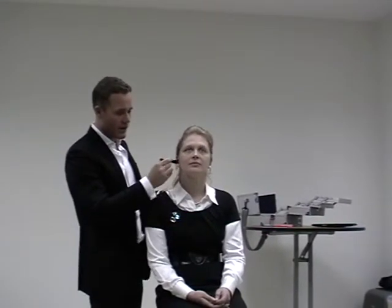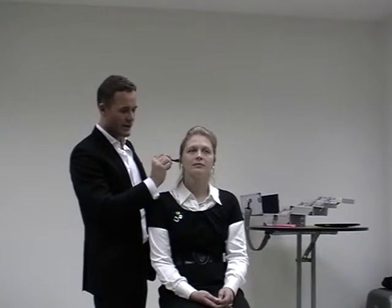And when I do the foundation, if my model is going to have the hair up or if she has a short hair do, I usually put a little bit of foundation on the ears as well, because they also tend to be a little bit reddish and stick out of the face. So it's nice if they're also the same skin tone as the rest of the face.